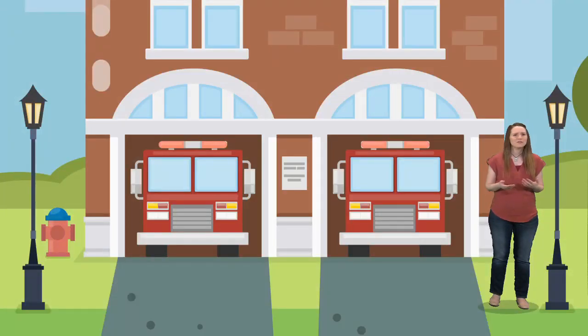Our communities are full of many people who do different things. Some people have jobs that help keep us safe, like firefighters. They travel to fires and accidents in their big red trucks. Have you ever wondered what their fire station is like? Let's go to one and find out.